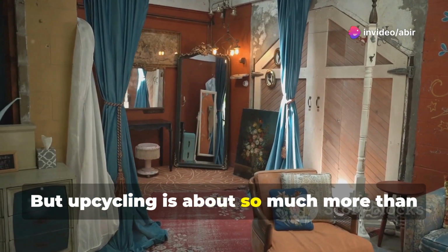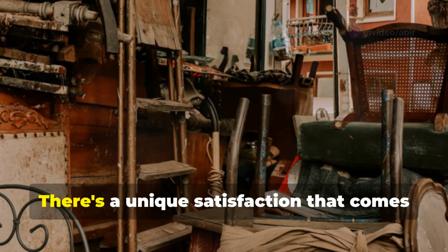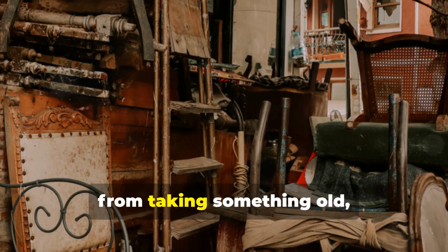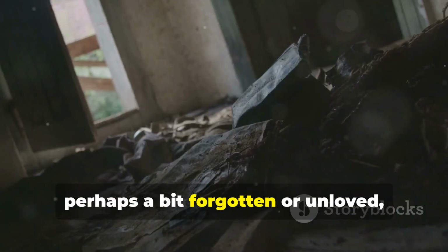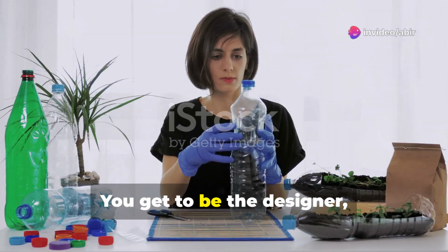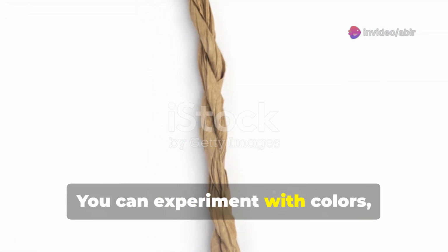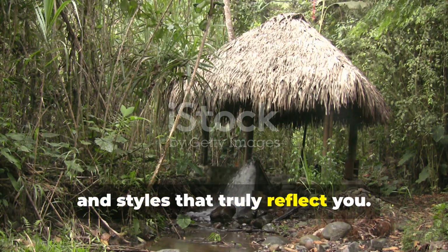But upcycling is about so much more than just saving money, y'all. It's an incredible creative outlet. There's a unique satisfaction that comes from taking something old, perhaps a bit forgotten or unloved, and transforming it with your own two hands. You get to be the designer, the artist, the visionary. You can experiment with colors, textures, and styles that truly reflect you.